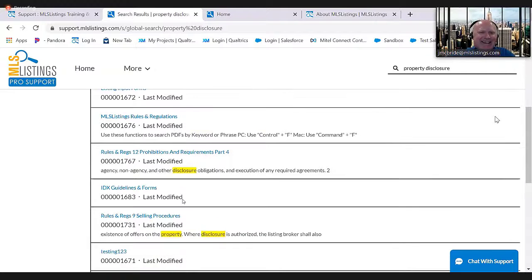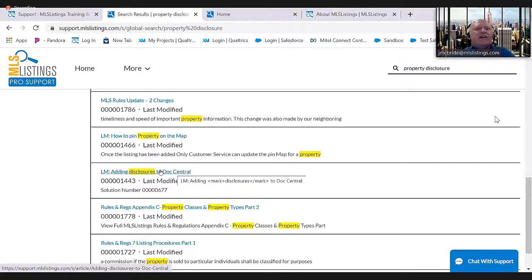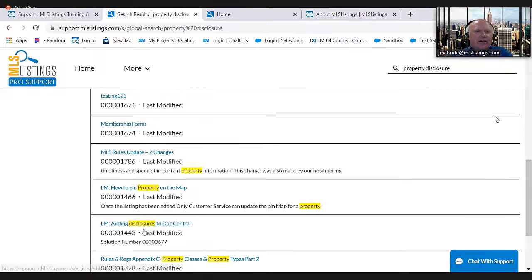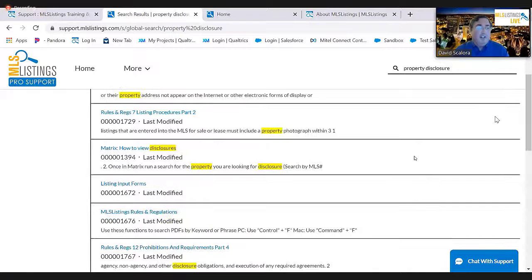Yeah, I had a feeling it was in there. I just didn't see it. Adding disclosures to Doc Central. There's another article there. You got it. Like I said, very powerful.